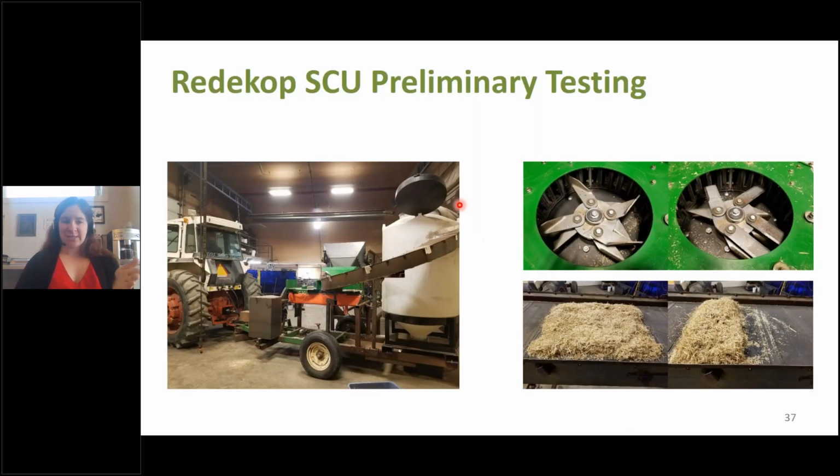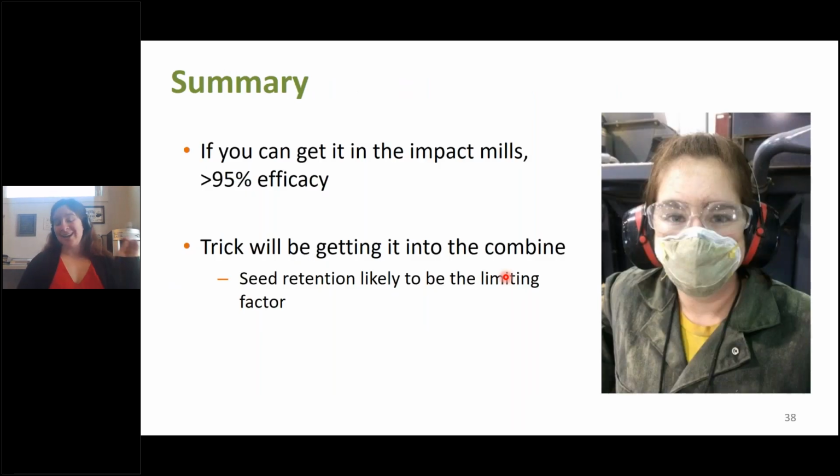We've also done some preliminary testing of the Redicop seed control unit. At this point, we were testing a couple of different insides to their mills. They've obviously made final decisions on that since then, as well as chaff volumes. I'm not going to show you all of the graphs involved with all of these tests. I'm just going to give you the down and dirty conclusion here. If you can get it into these mills, you're going to have greater than 95% efficacy. So if you can get it into the mill, it's going to work quite well. The biggest trick is getting those weed seeds into the combine and into the mill.